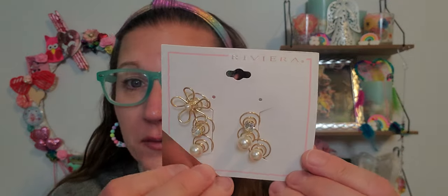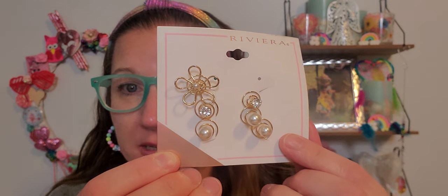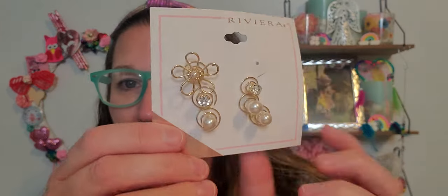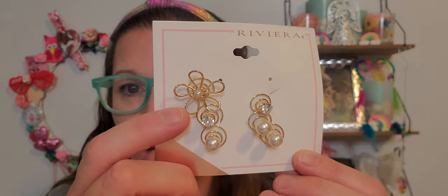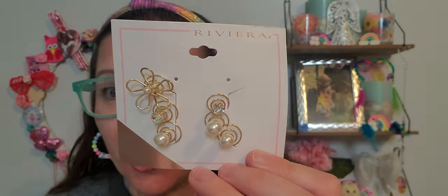Then I found this one from that Riviera brand. And these are fun. These are fun. I'm probably not going to put them in my hair, but I know who I'm going to send them to. And I love the little flower, especially, of course. So these are really cute, and you kind of just coil them in your hair. Like if you put a beautiful fishtail braid in your hair or something, and you can embellish down your braid with these little gems right there. So I picked up this set.